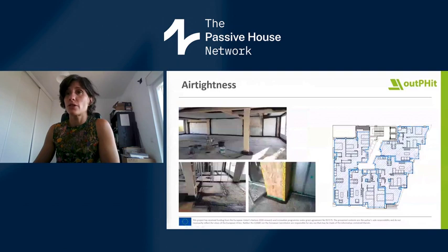Here you can see the airtightness concept. We made the airtightness of each of the apartments individually. We used some existing materials for this airtightness. That was one of the challenges of this project, because sometimes we couldn't ensure from the beginning that the material was good enough for airtightness. So we needed to do a lot of blower door tests during the construction works. And also, as you can see in the picture below, for some special points we need different solutions.